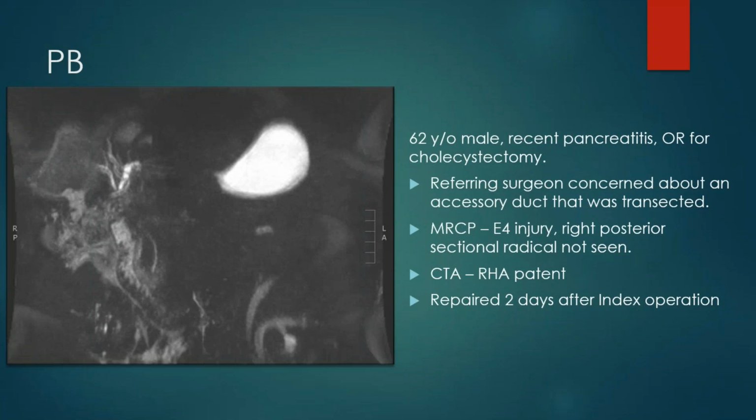Any further imaging here? Would you do a PTBD beforehand? Because basically you have part or a whole of the right liver that's not mapped. Or do you proceed to the operating room as they did? Thoughts or questions on that?